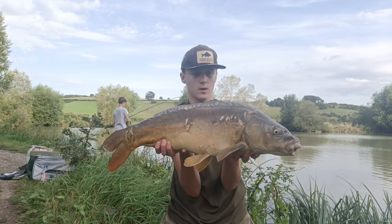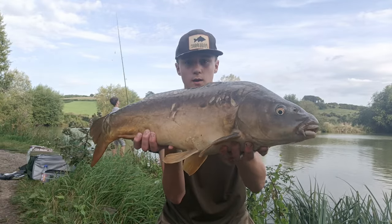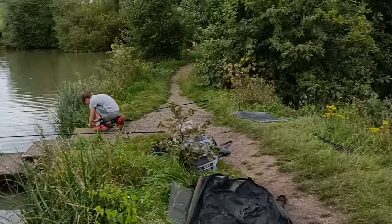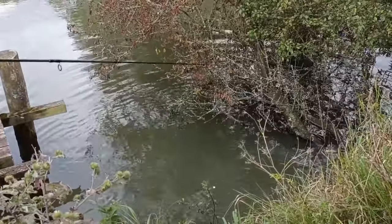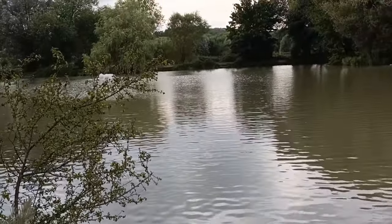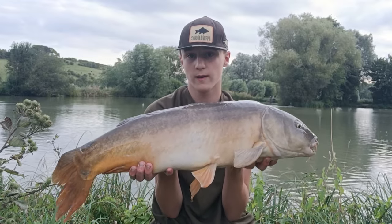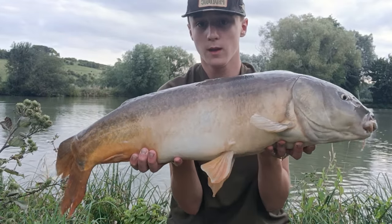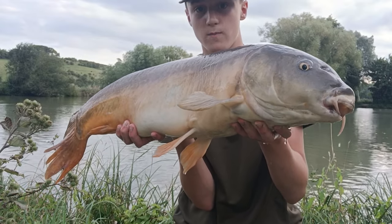Come on, everyone. Right guys, biggest mirror of the day. Look at that. Monster. Monster fish. Look at that. Absolute beast.